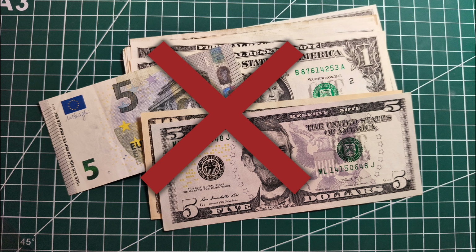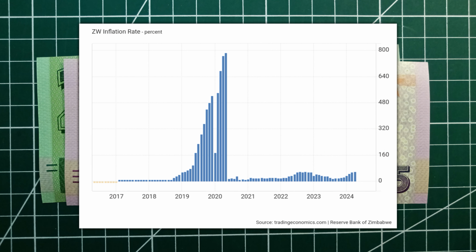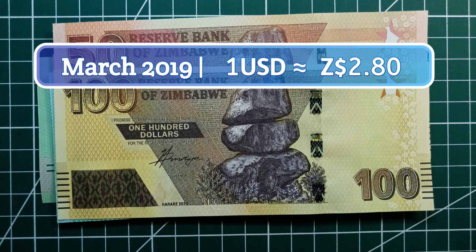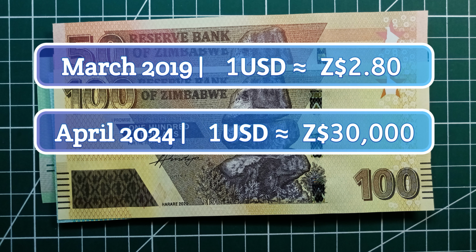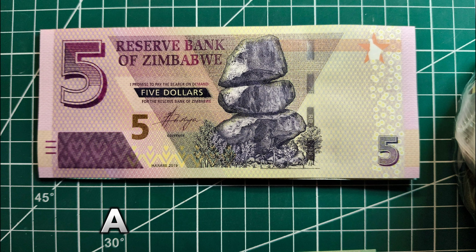The ban on foreign currencies was later lifted in March 2020, and as inflation continues to worsen, the value of the currency continues to plummet. In March 2019, $1 was worth 2.8 Zimbabwean dollars. In April 2024, $1 is worth 30,000 Zimbabwean dollars. On April 5, 2024, a new currency was announced, the Zimbabwe Gold, or ZiG, and these notes were later withdrawn on April 30th.